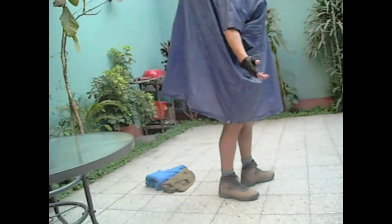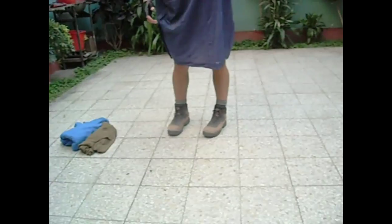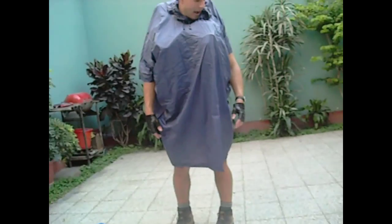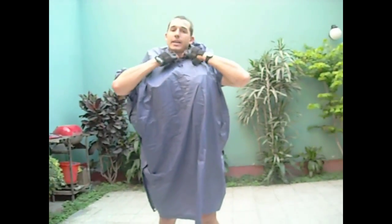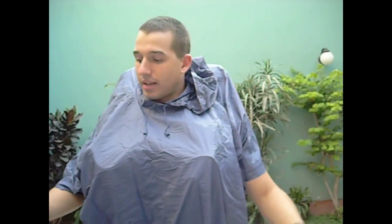But just so you get an idea, as you can see, I'm completely protected. And then after the storm, I just take it off, fold it back up, and put it back on. I don't have to drop pack or take a break or lose any momentum, which is great, especially if it ends up raining 4 or 5 times a day like it did in Spain.